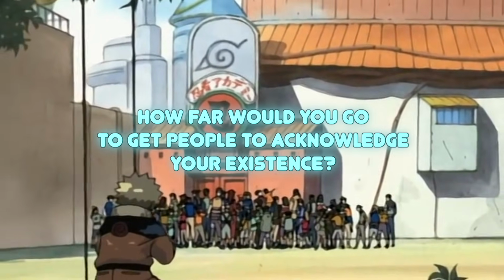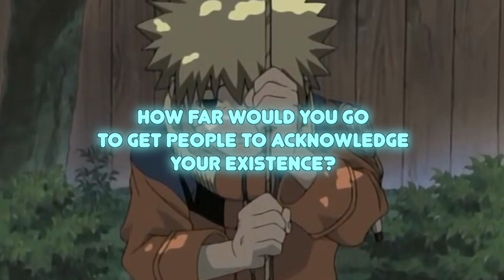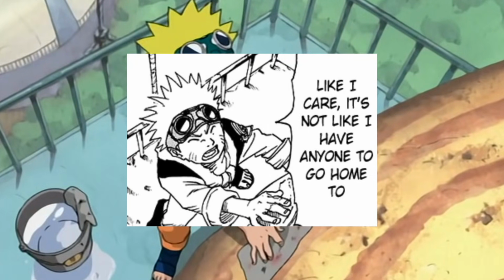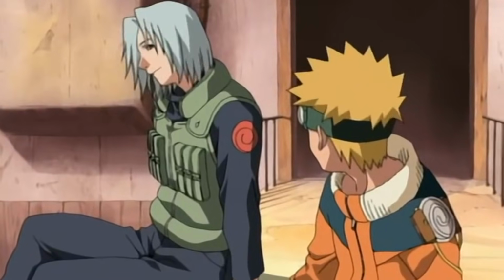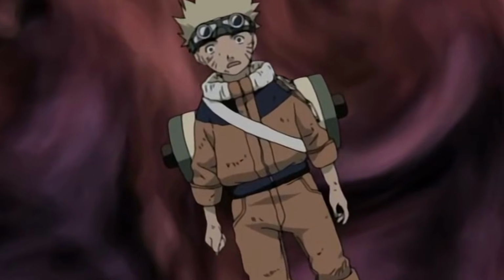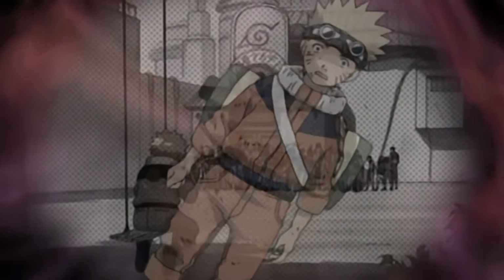Kishimoto asked the question, how far would you go to get people to acknowledge your existence? Naruto's lie is that he believes no one acknowledges him or even cares about him. Through some deception, Naruto steals a secret scroll and learns from this that the real reason no one cared about him was because he had the nine-tailed fox sealed away inside of him all this time.